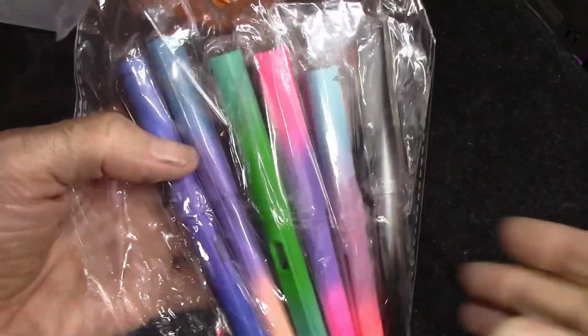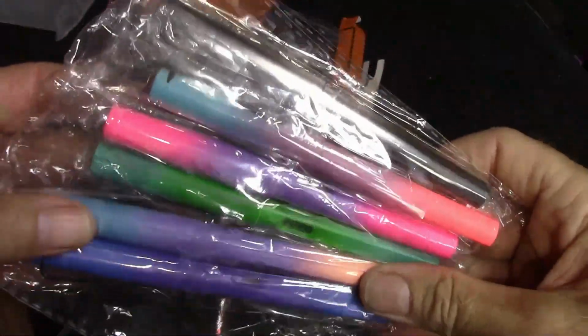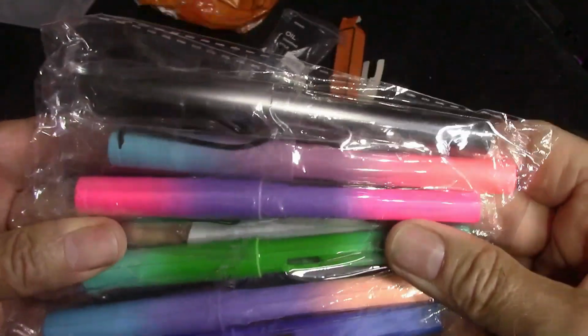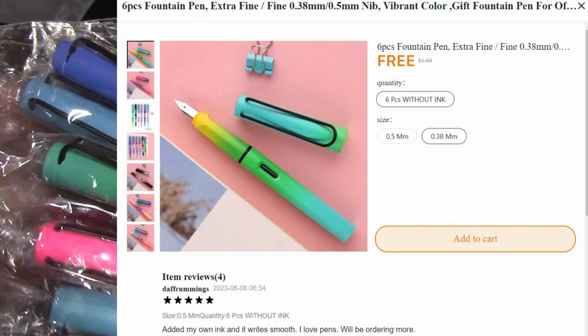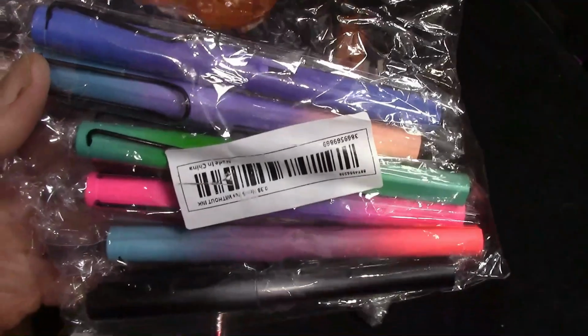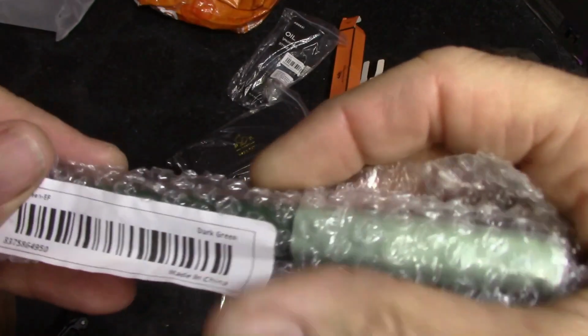As I was trying to find enough pens to satisfy the offer, I saw these. I love the colors. Six pens. Here's the listing on Temu, so you can see what they were listed as. We'll look at these, see how they write, and see if they're worth the few dollars they cost. Yes, classic bubble wrapping.